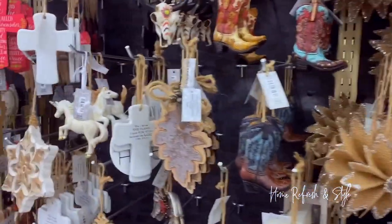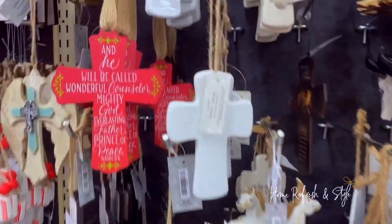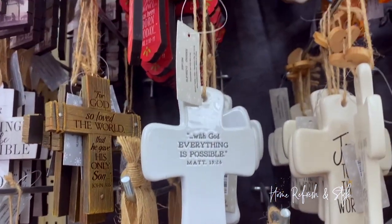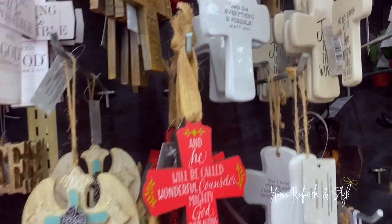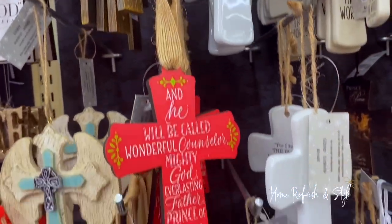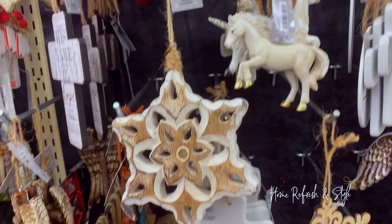And they're all categorized too. Like, here's all your crosses. So if you need white, if you need wood, if you need red, they have all different colors for you. And that's what I love. They don't just have one option. You can get it to match your tree. You can get it to match your home decor. Anything you're needing, Hobby Lobby has.